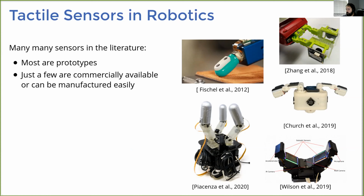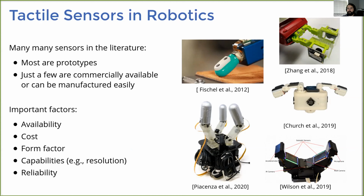Because I can just go out there and buy one, in theory. However, if we look at what are the important metrics for tactile sensors, there are several that are really relevant. One of them is, of course, availability. Another one is cost, especially if we want to deploy these systems in the real world at scale. We, of course, would like sensors to be as cheap as possible. Form factor is another important thing, because some of these sensors are bulky or still relatively big, and instead we would ideally like sensors that are as small and as nimble as our fingers.